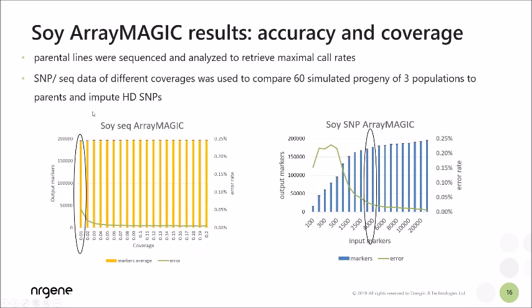Now, we did this test also in soy, and we get very similar results, returning close to 200,000 markers when we do the skim sequence at 0.01x, and again, very low error rate.